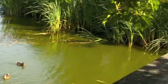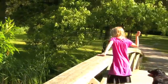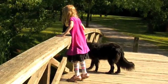Well, that's it for the herb walk. It's time to go home and make some dinner. I think you might see why we like coming here so much.